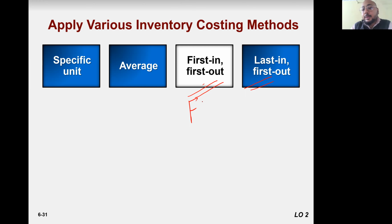So first in, first out. What does it mean? It means the first inventory that you purchased, or that you have as a balance, will be sold first. So remember, these are costing methods, not inventory management methods, that decide which inventory is to be sold. Of course, in the warehouse, when orders come, you just pick the inventory and deliver, that's it. But this is a costing method, how you write down the number, that's it.